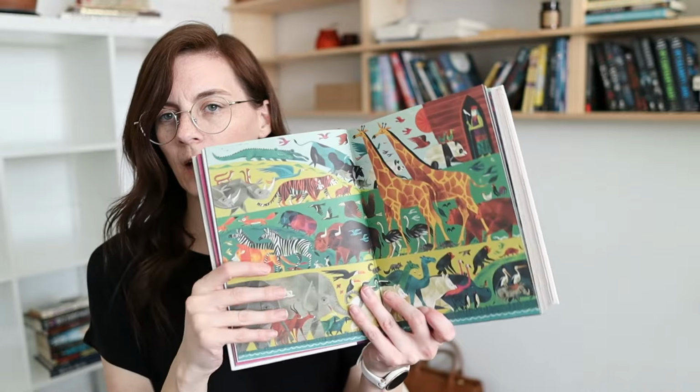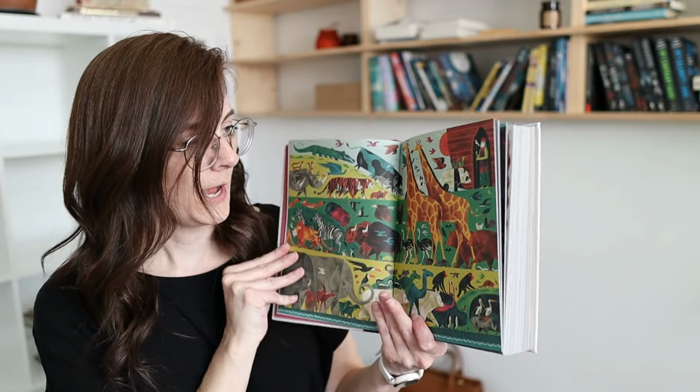I haven't actually checked to see if it's exactly the same, but they've been putting videos on YouTube, which I'm assuming are the chapters. Ooh, that's a cool page. I love the animals going 2x2 page. So we're going to be doing this together, and then any of the older kids that want to listen in are more than welcome to as well. This is going to be our together time.